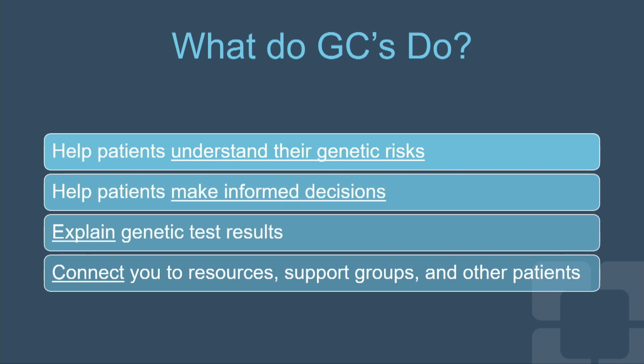Most importantly, we help patients understand what genetic risks they're at. We help patients make informed decisions on if genetic testing is right for them, what those testing options look like, which option is best for each patient. It's different for every person. We explain genetic test results in detail. If you were to look at one of those reports, you wouldn't know where to look because they're not easy to read. So we help go over those with you and explain the importance of all of those things. And lastly, we connect patients to resources and support groups and even other patients with the same genetic conditions to help build support and give you as much information as you can as you move forward.